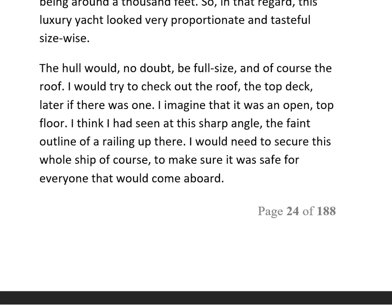The hull would no doubt be full-sized, and of course the roof. I would try to check out the roof, the top deck later if there was one. I imagine that it was an open top floor. I think I'd seen at this sharp angle the faint outline of a railing up there. I would need to secure this whole ship, of course, to make sure it was safe for everyone to come on board.